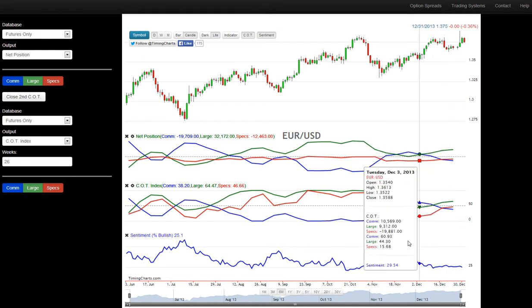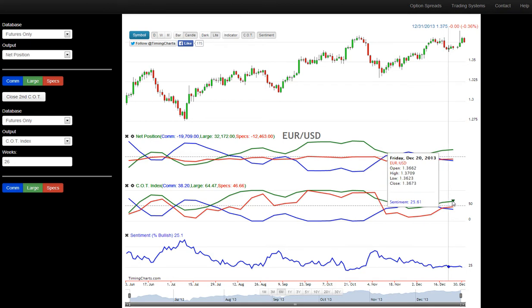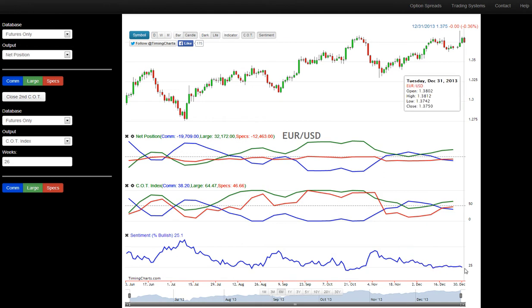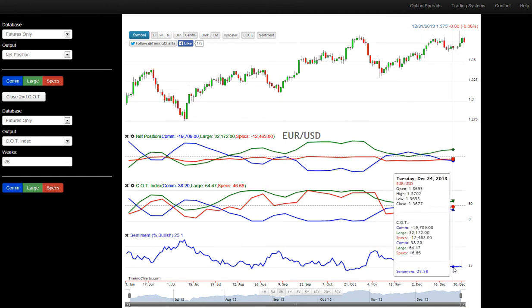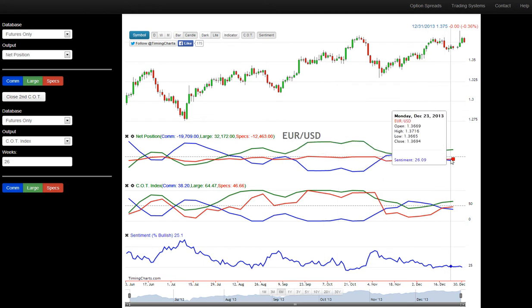On the COT index, you see that the large speculators are going long, commercials are hedging, and retail is going long. Sentiment looks like it's going down on the euro. It's just kind of sideways, but kind of wants to push lower. So I just wanted to show you that in regards to commitment of traders. It kind of gives you an idea where the big players are playing.